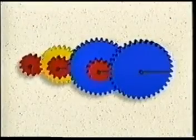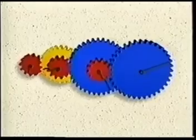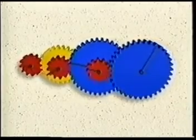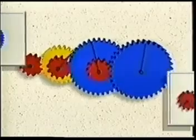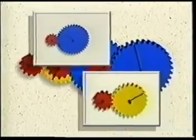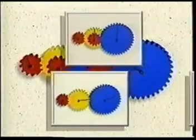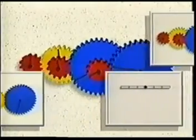We've seen how gears can be used to change the speed of rotating axles. Next, we'll look at how gears can increase force by comparing them with levers, which also increase force. Even before the wheel was invented, humans learned how to use leverage to help them lift or move heavy objects.